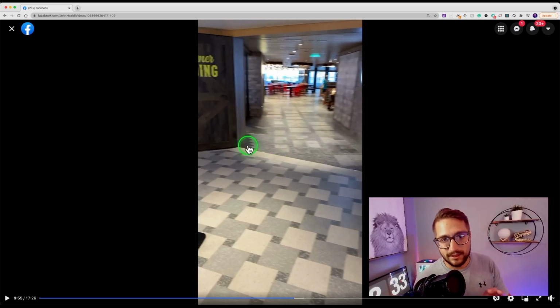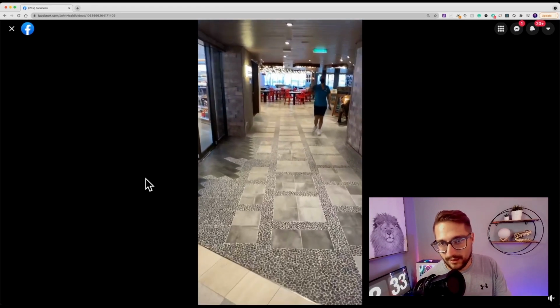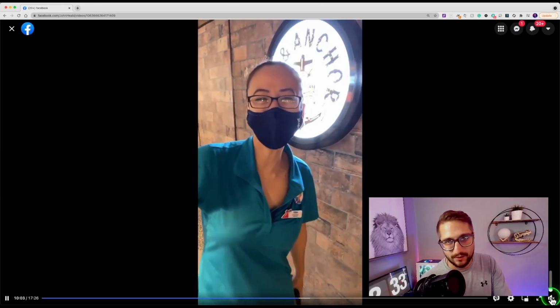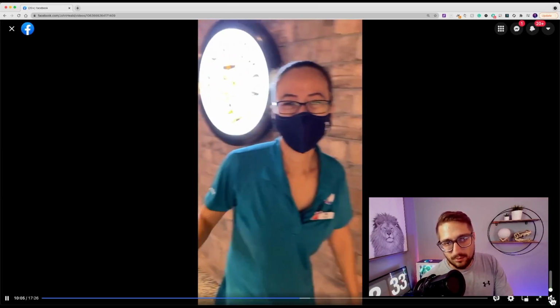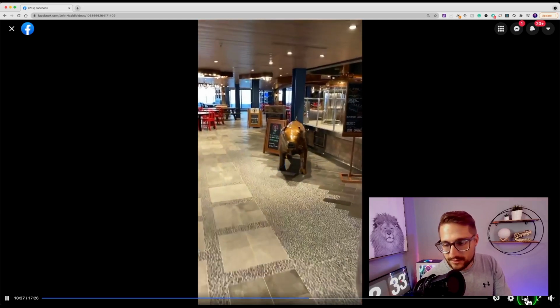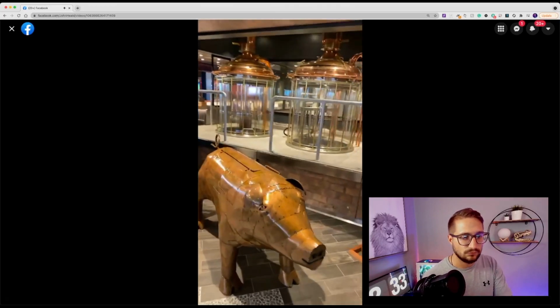Okay, so now we're going to get to a very exciting new restaurant. This is going to be Guy's new restaurant down here on Summer Landing. So I'm going to let John do a little bit of talking here because he's more experienced with this restaurant. So this is going to be Guy's Pig and Anchor. And we're going to just skip past here just a touch and get into the restaurant. Ta-da! And we're brewing the beer.